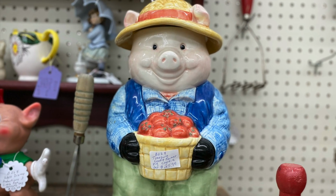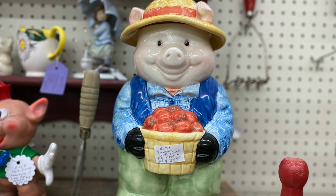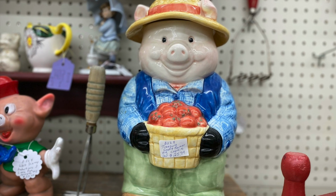And did you ever see such a cute pig? It's a cookie jar.